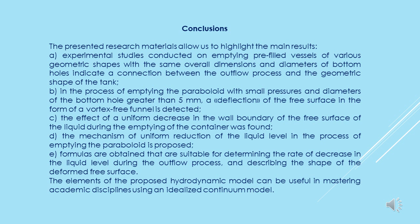B. In the process of emptying the paraboloid with small pressures and diameters of the bottom hole greater than 5 mm, a deflection of the free surface in the form of a vortex-free funnel is detected. C. The effect of a uniform decrease in the wall boundary of the free surface of the liquid during the emptying of the container was found. D. The mechanism of uniform reduction of the liquid level in the process of emptying the paraboloid is proposed. E. Formulas are obtained that are suitable for determining the rate of decrease in the liquid level during the outflow process, and describing the shape of the deformed free surface.